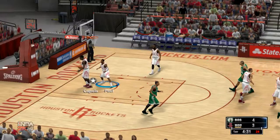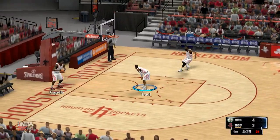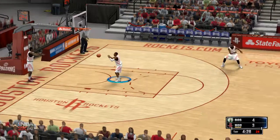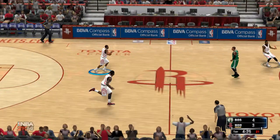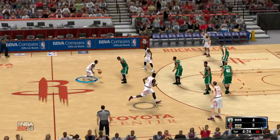Gets it to go. Man, a gaping hole in the defense that time, and he didn't waste any time getting through it. Just over a minute and a half played here in this one. And the Rockets with possession here.